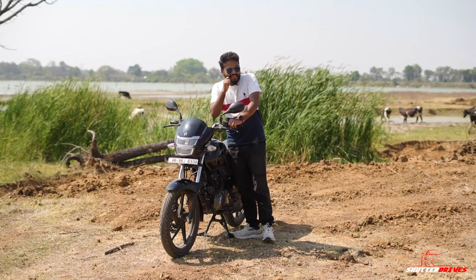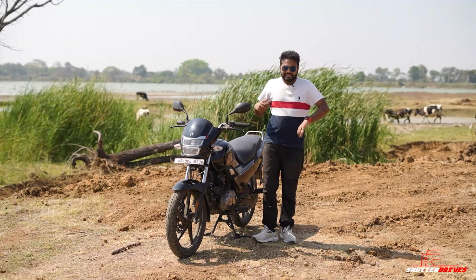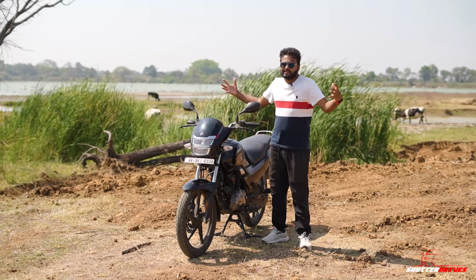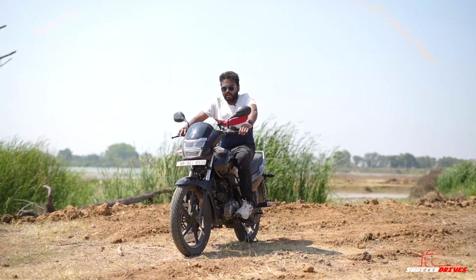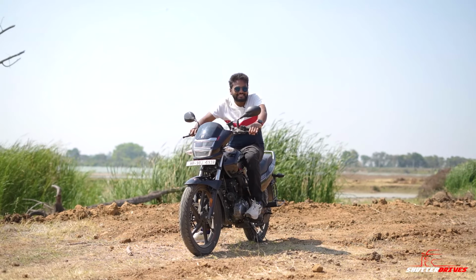One thing that I really liked is you have a proper USB charger here. Trust me on this, it's one of the most underrated things, especially on a motorcycle, because when you go to a remote place, where you cannot see any person for kilometers and kilometers together, finding a charging socket or whatever is going to be very challenging, and that's why you have this USB charger in this particular motorcycle.